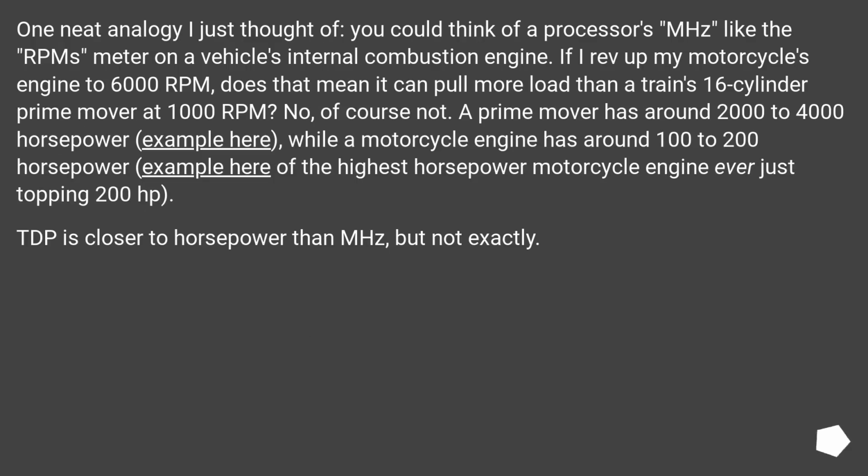One neat analogy I just thought of. You could think of a processor's megahertz like the RPM meter on a vehicle's internal combustion engine. If I rev up my motorcycle's engine to 6,000 revolutions per minute, does that mean it can pull more load than a train's 16-cylinder prime mover at 1,000 revolutions per minute?